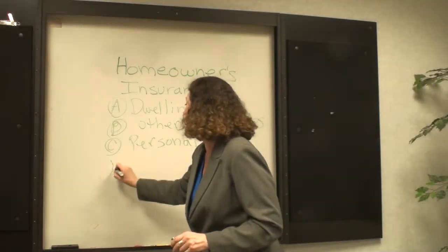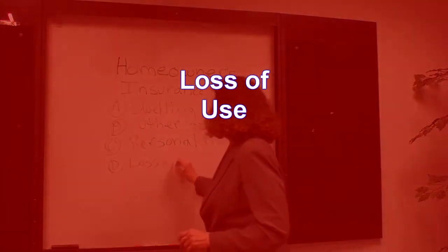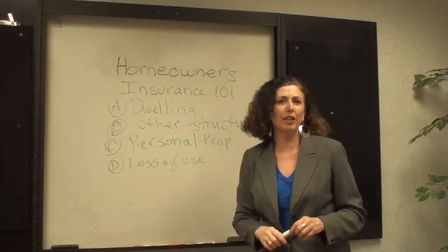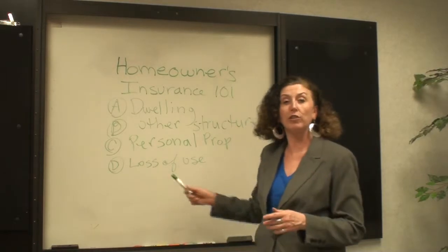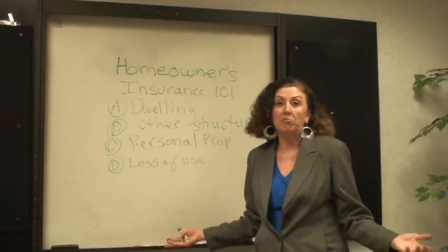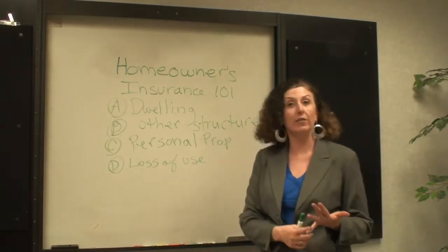Coverage D is what we call loss of use. Different companies handle this a little bit differently. Some companies guarantee 12 months, 24 months. Some companies will do it as a percentage of coverage A. But what loss of use is, in the event of a catastrophe that you have to move out of your home, it will cover your living expenses.